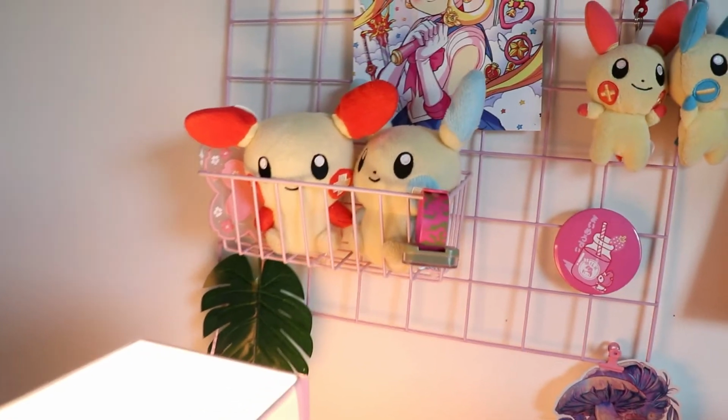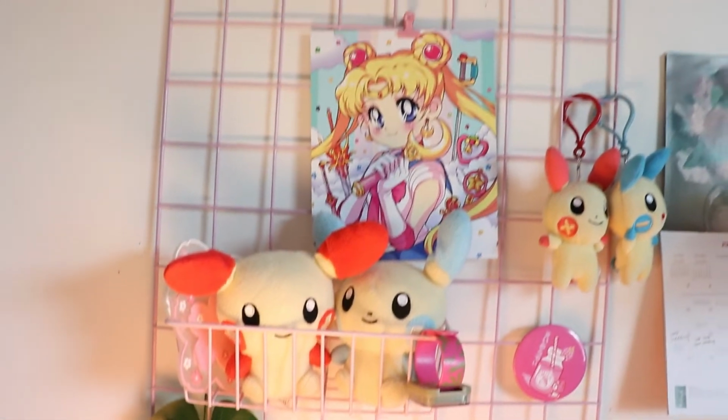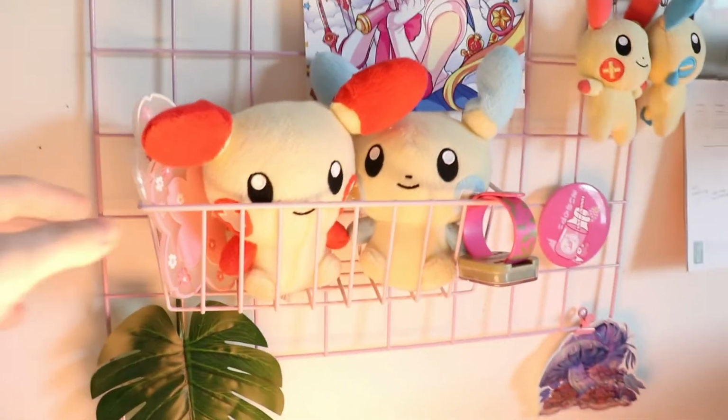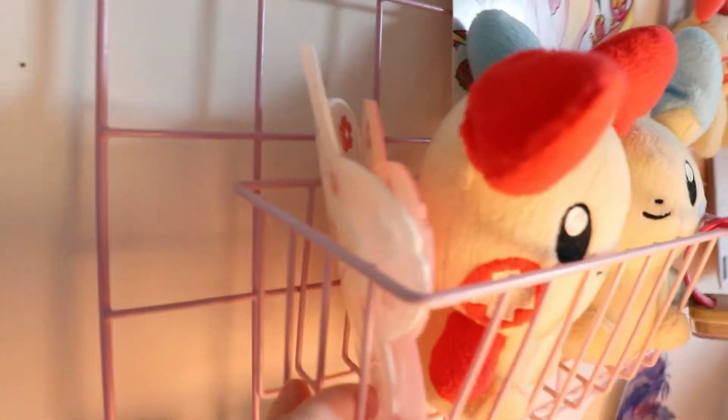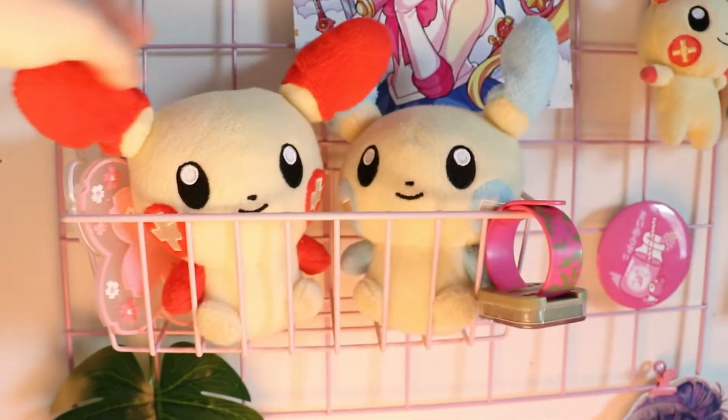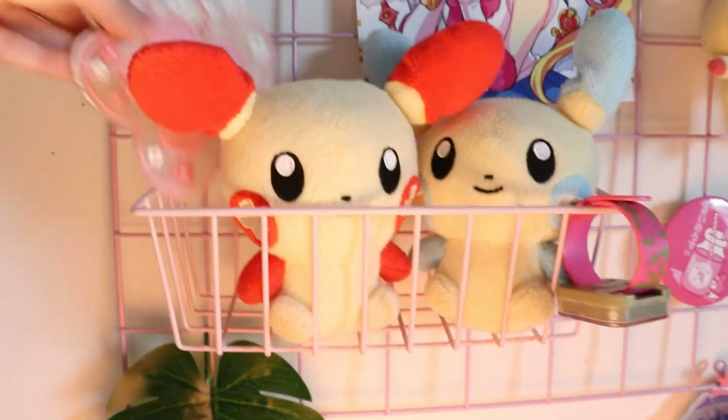And then moving on above my basket shelves, I have this little metal wire organizer sort of thing. I have these baskets here that I have clipped into the back of it that I just use to store more random stuff, more plushies. For example, I have my coasters that I don't really use a whole lot.